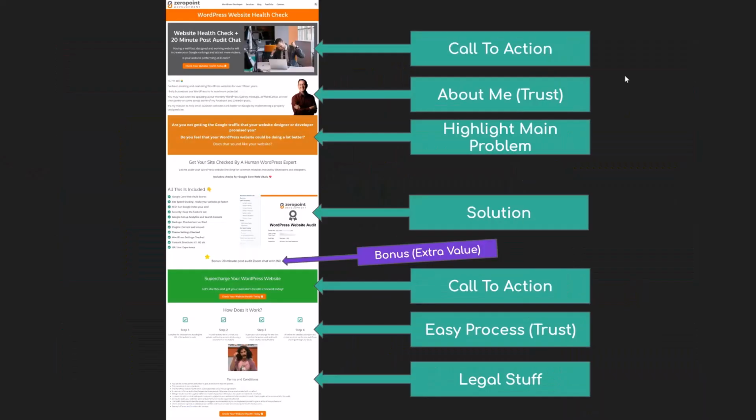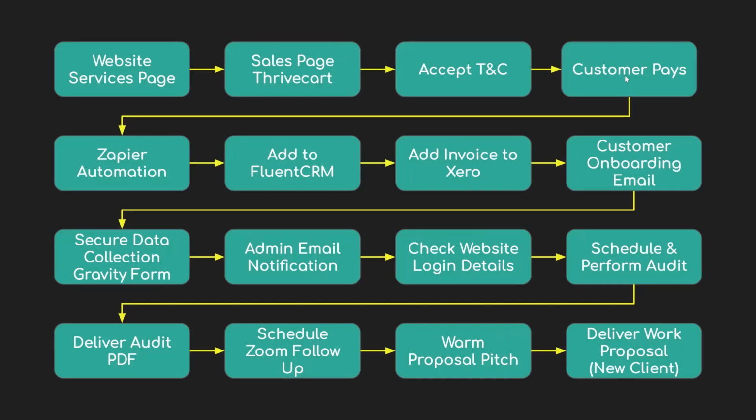I thought you might be interested to see my sales process, so rather than just going through the document, I'll show you how I actually generate sales, and the whole process from start to end, of how people get to the site audit, purchase it, and how it works. Okay, so that's the process I have just now. There are two starting points, and you'll see them in the next couple of graphics.